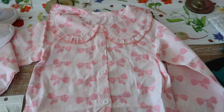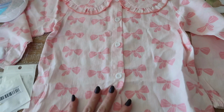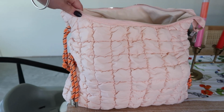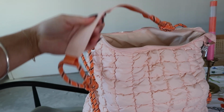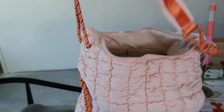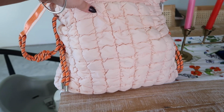This little top for Olivia is so cute with the little collar and the bows. I'm obsessed. I got all the Free People vibes from this bag. I love the color, and I love the fact that the strap is cord. I think that was unique about it. I love this peachy salmon color, and it's pretty spacious.